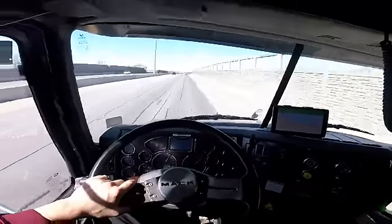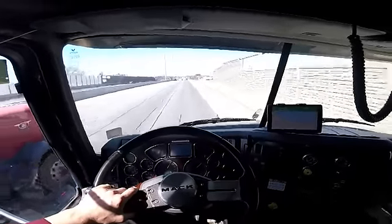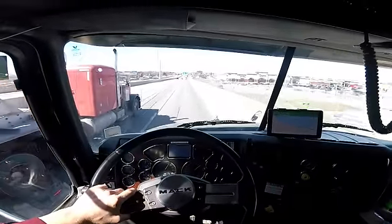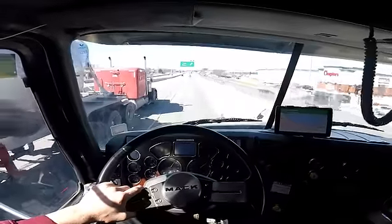Good looking day today, blue skies, but it's pretty cold. In the morning it was way below zero, like -9 Celsius at one point. Now it's -2, 29 F.